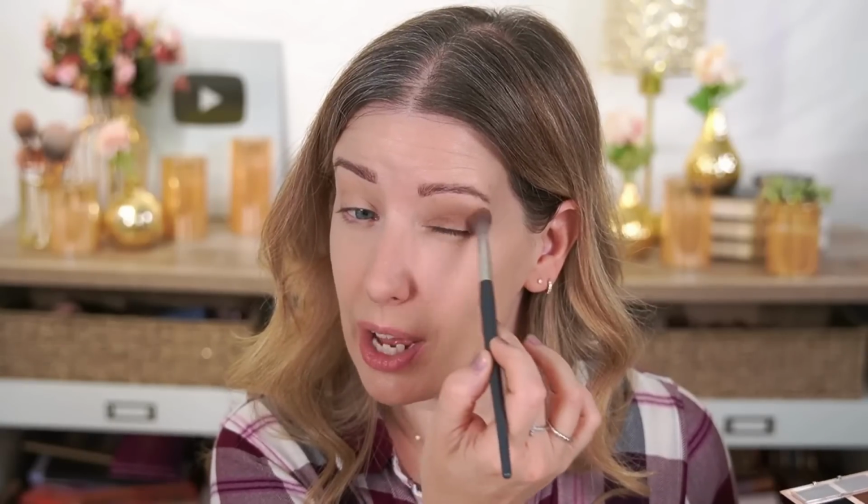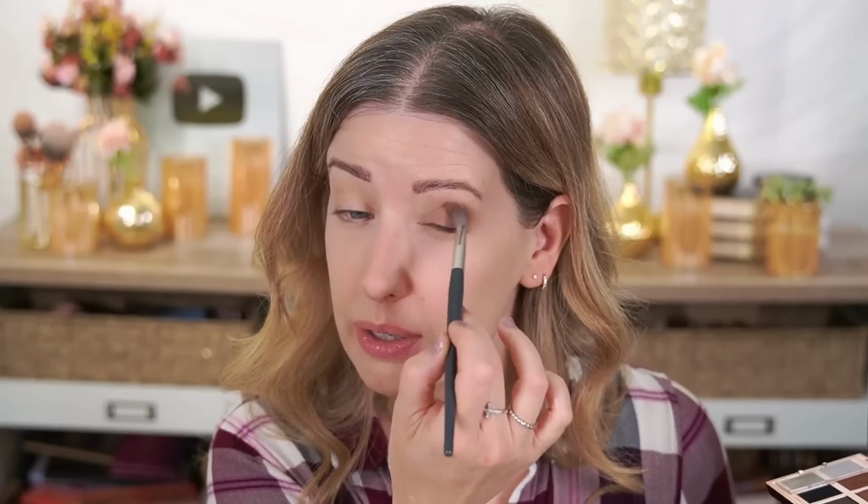This is one of the Angie Hot and Flashy brushes from BK Beauty. It's the A503 and it's a really nice crease brush. And I think you can see how pigmented these shadows are. Like I don't have to go back in and pick up any more. What I picked up on the brush was plenty. It's actually possibly a little too much.